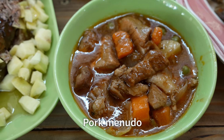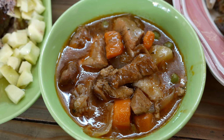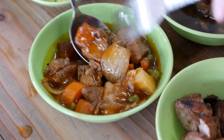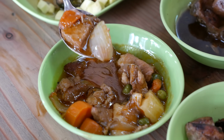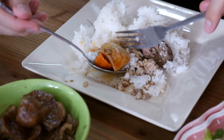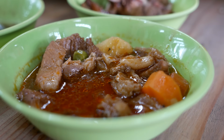Moving to the front here, this is menudo. Menudo is a dish that's also very popular in Mexico. Normally when I've had menudo though, it's the stomach. So I guess this is mostly pork meat in here, but it's like a stew. That tastes like a tomatoey stew.